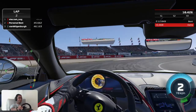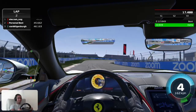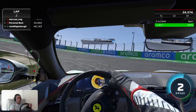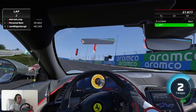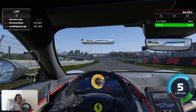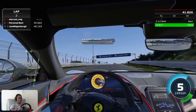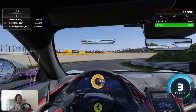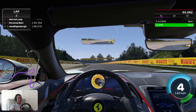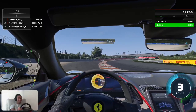Oh, look, it's sliding in second gear and less than 100 kilometers per hour. Let's go. Full throttle or not? Full throttle. No, it's not gonna handle it. It's already losing control. All over the place. The rear is completely loose. Not gonna make it. Go back to the track.